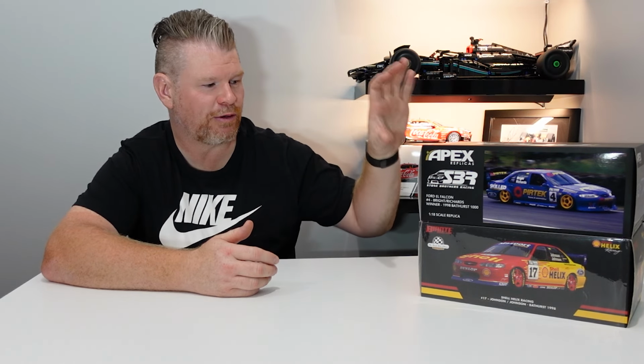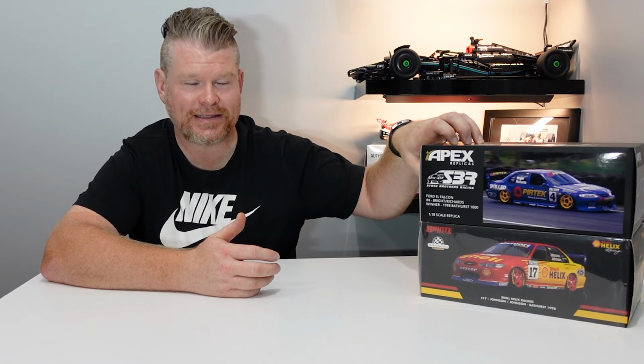There was, I think, some pack leader ones, and a Tony Longhurst and Ellery car as well that were on pre-orders, which have now been cancelled. Not exactly sure what happened there. Maybe pre-order numbers were too low, but it will be interesting to crack these open and have a close look at them and see if there were any changes from when Apex did this car originally and then Biante took it over, and whether there are significant differences between the two or whether they are very similar.